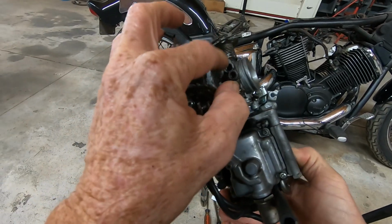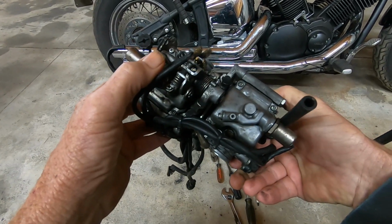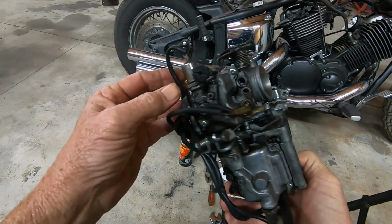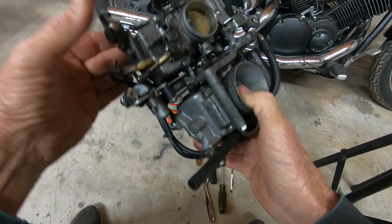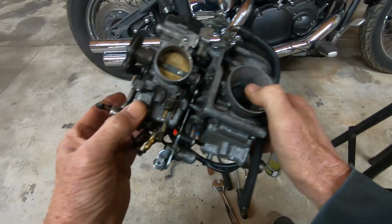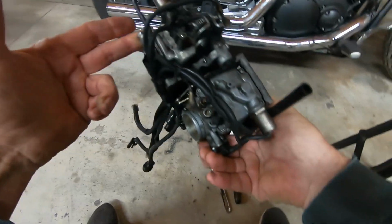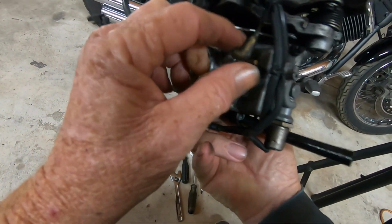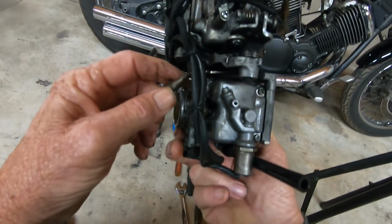Another thing I have noticed too is, let's see, where's it at? Looks like there's something missing right here. I wondered about that. Oh, and I did count the rotations on the air fuel mixture screws, and they're out 3.5 turns. So I definitely have to get up with the owner and talk to him, and then I'll just tear into the carburetors and find out what I can find out, and go from there.